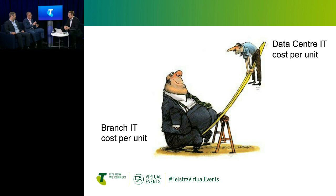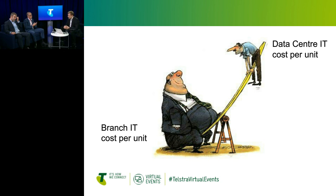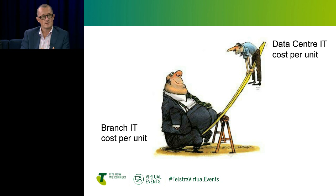There's nothing happened in the branch in the last 15 years, right? Maybe a bit of Wi-Fi and the advent of the smartphone. That's just caused a headache for the IT manager because everybody takes their smartphone, uses the corporate network and downloads the iOS update and clogs the network, which is a very common scenario that we see. But the bottom line is, if you look at the cost per unit in the data center, because of these magical technologies that have come along, it's reduced the cost massively.